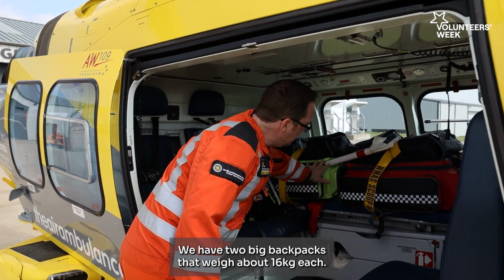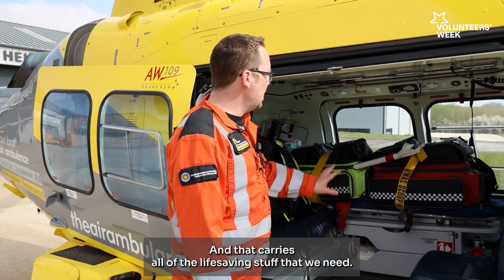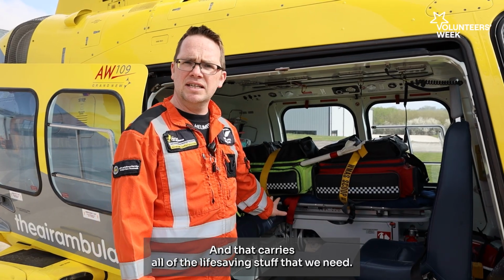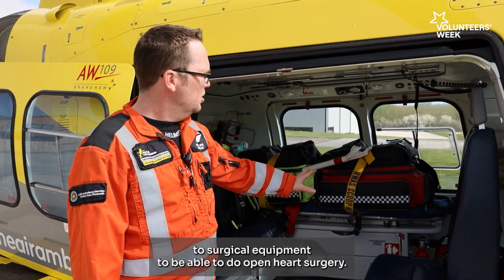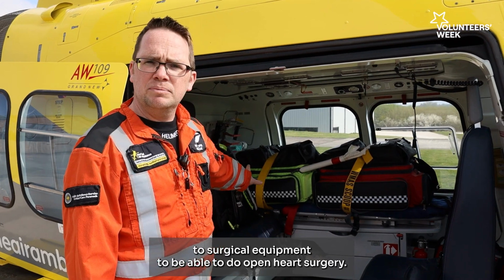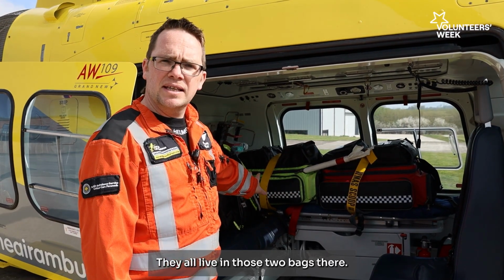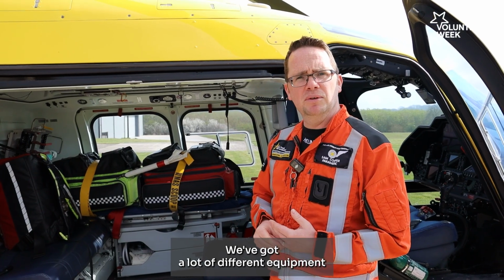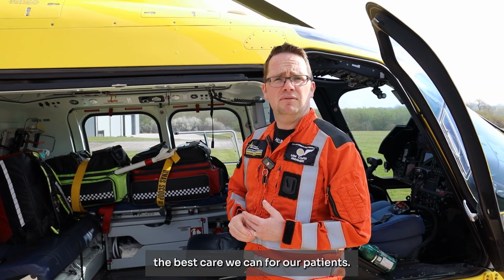We have two big backpacks that weigh about 16 kilograms each, and they carry all of the life-saving equipment we need. So everything from an oxygen cylinder and a face mask to surgical equipment to be able to do open heart surgery. They all live in those two bags there. We've got a lot of different equipment that we need to operate and to be able to deliver the best care we can for our patients.